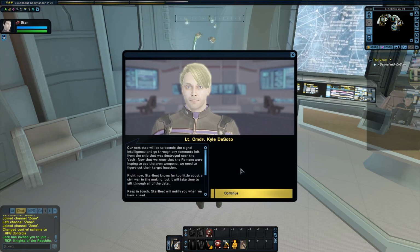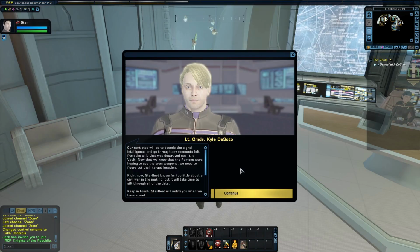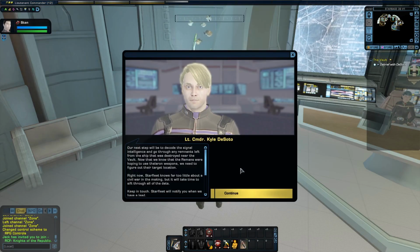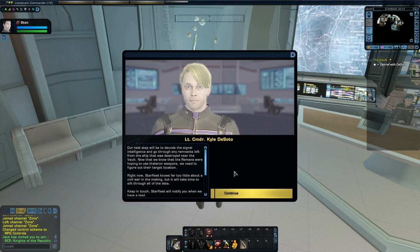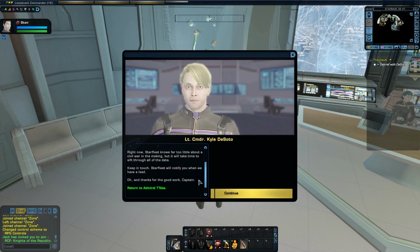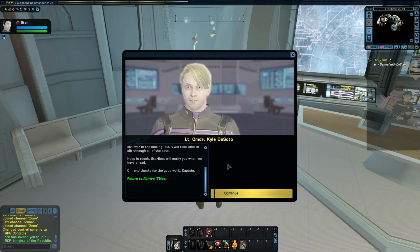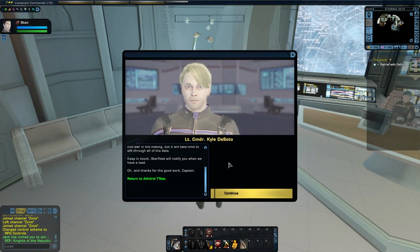Our next step will be to decode the signal intelligence and go through any remnants left from the ship that was destroyed near the vault. Now that we know that the Remans were hoping to use Thalaron weapons, we need to figure out their target location. Right now, Starfleet knows far too little about a civil war in the making, but it'll take time to sift through all of the data. Keep in touch. Starfleet will notify you when we have a lead. Oh, and thanks for the good work.